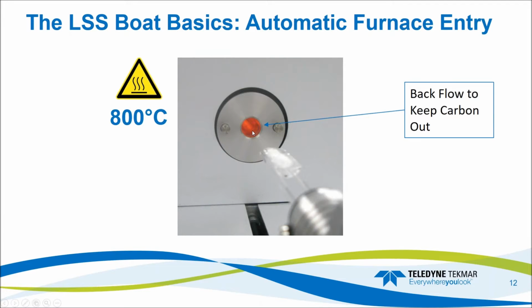So how we prevent carbon from entering into the furnace is we apply backflow pressure. So when it's open, there's actually a flow coming out, and it doesn't stop until this is closed. And here's a picture of the quartz boat holder. So it just moves into the furnace.